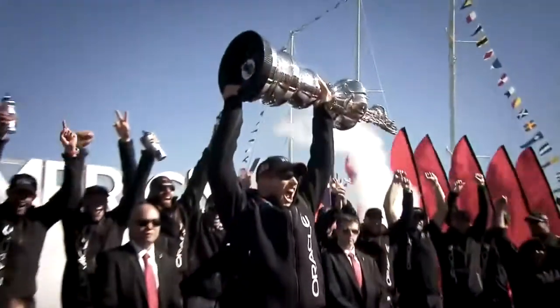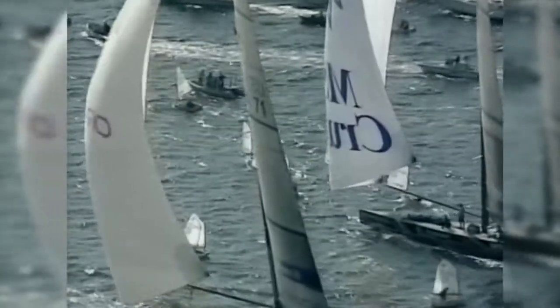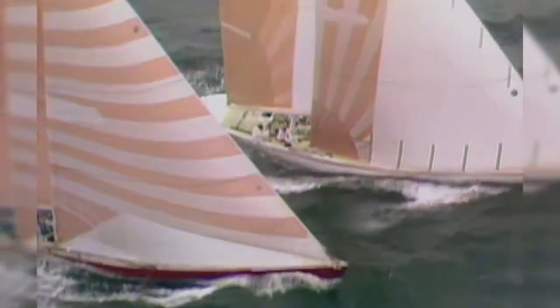Since 1988, every single Challenger and Defender in the America's Cup has used 100% North sails. 12 meters in the America's Cup, biggest boats in town, coolest boats anywhere. And not to mention the crazy people who sail them.